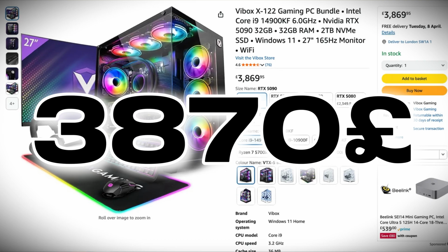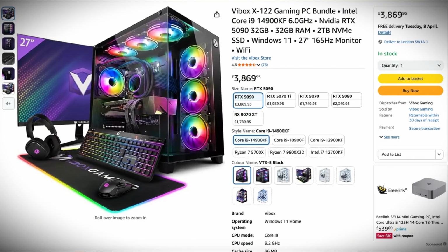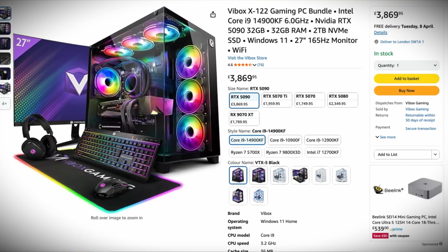But of course, you have to keep in mind that the price for this one is just under £4,000, so very expensive. But again, if you don't care about the money, you just want the fastest gaming PC on the market, because some people want the best of the best, this system will be perfect for you. Maybe when you're watching this video, the price is different.